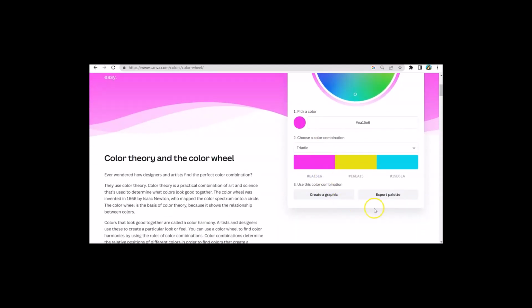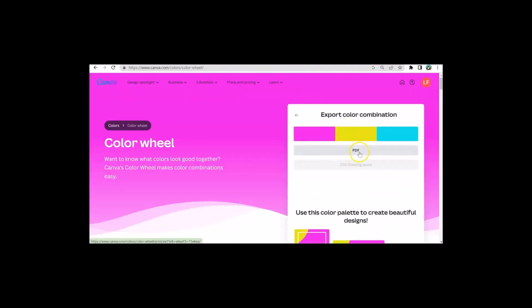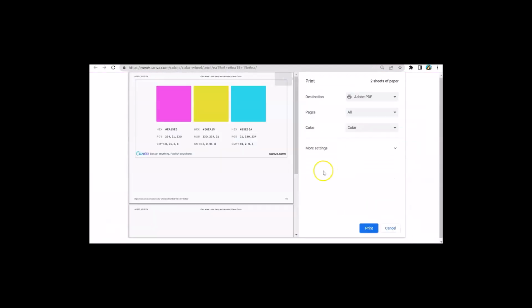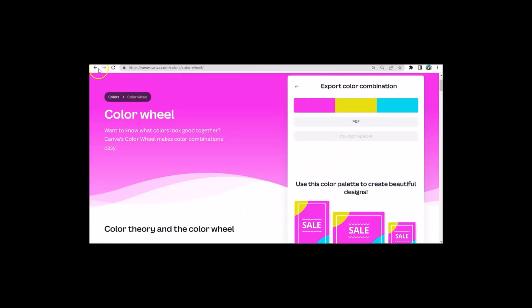So when you find something that you like, you can either create a graphic or you can export the palette. If you want to export the palette, you click on this button. Up here is the PDF, and when you download the PDF or you print it out, make sure you're printing in color, and it gives you the hex code and the RGB code that you can use in any software that you're using.